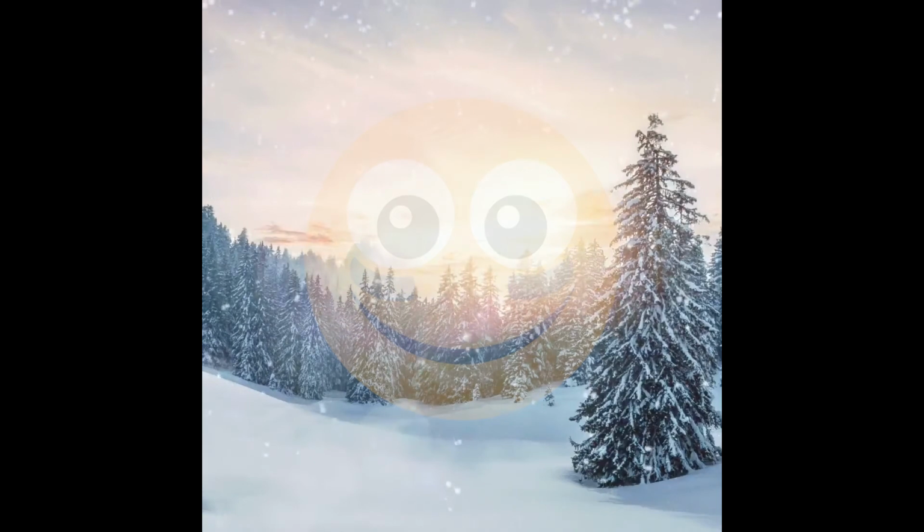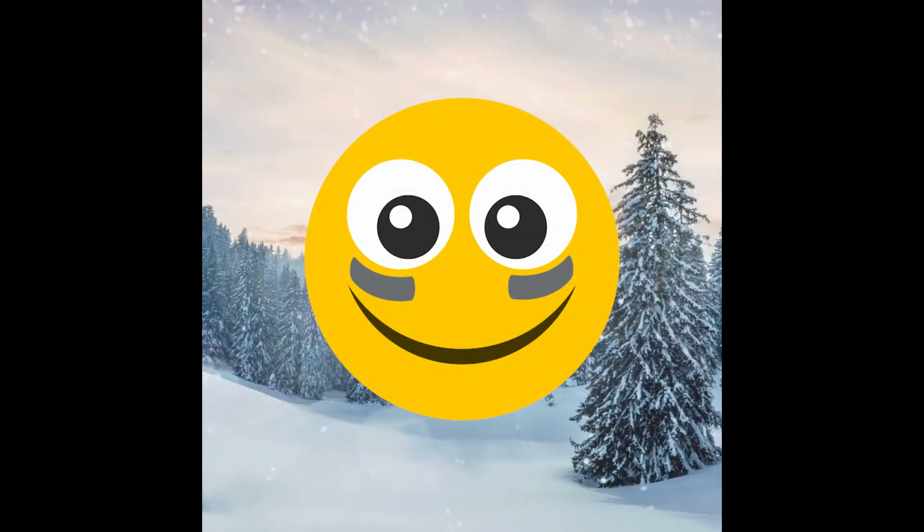A great tip is to smear some charcoal under your eyes. You may look like an American football player, but this will reduce the glare from the sun's rays and absorb a lot of the light.